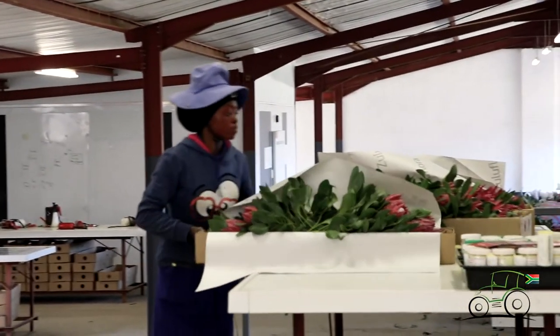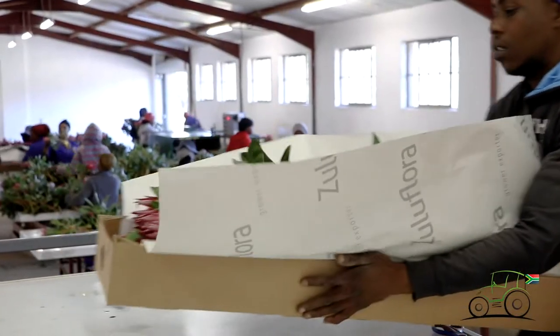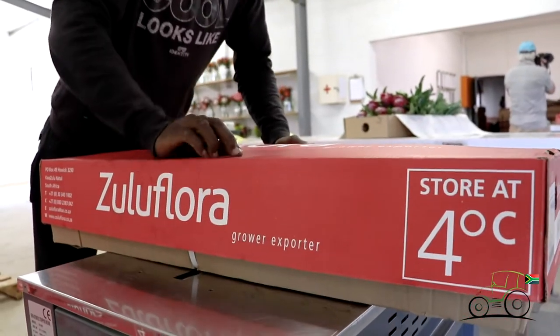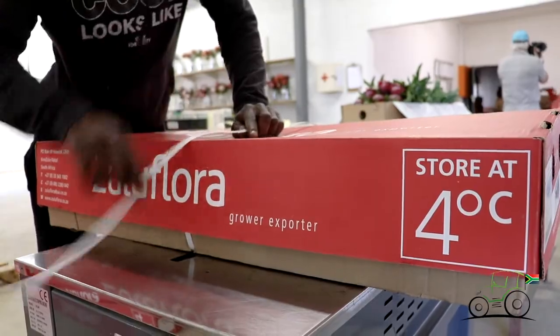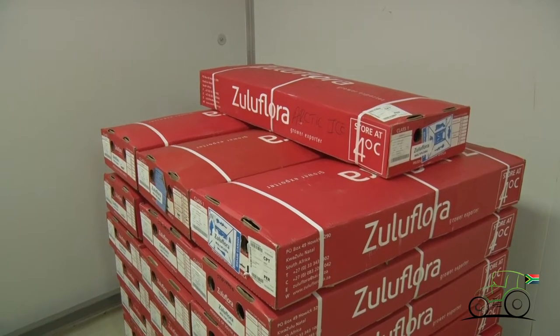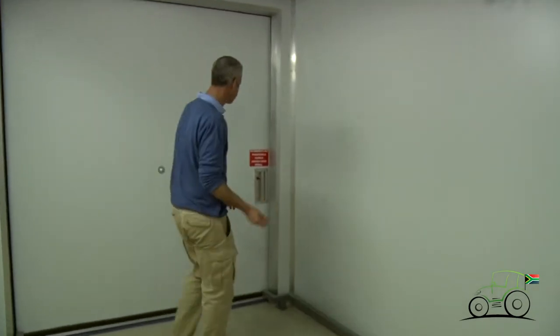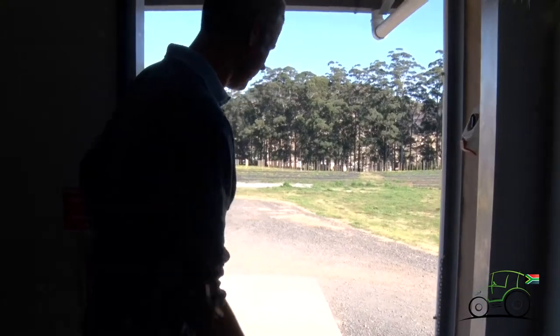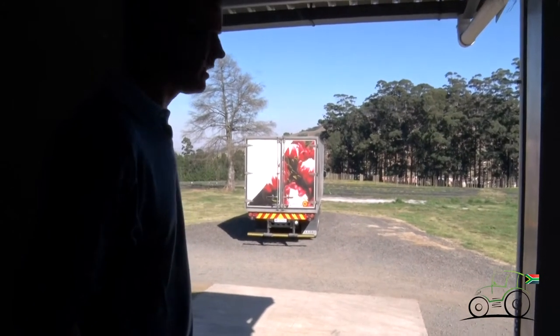The ideal is for the flowers to drink water for between half an hour, 45 minutes, to max an hour, be processed, and then in the cold room, definitely within 2 hours of being packed. The flowers are then boxed here. They're kept in here according to the orders. And then this evening, when this cold room should be full, straight out here into the truck.